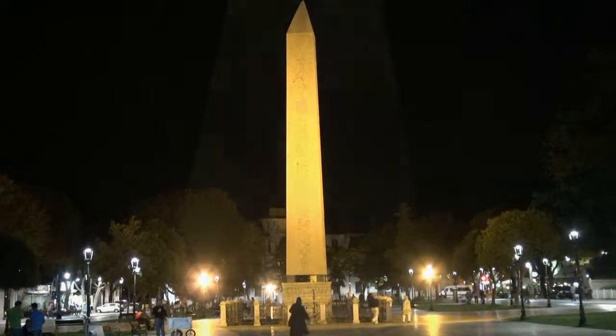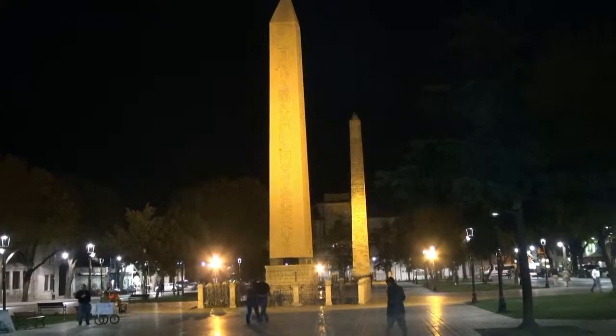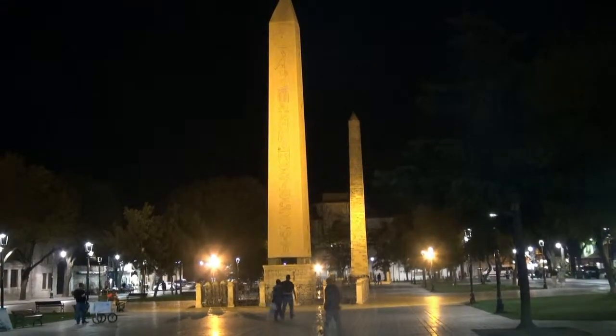Carved from pink granite, it was originally erected at the Temple of Karnak in Luxor in about 1490 BC. Theodosius the Great had the obelisk cut into three pieces and brought to Constantinople. The obelisk has survived nearly 3,500 years in astonishingly good condition.